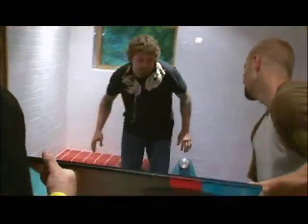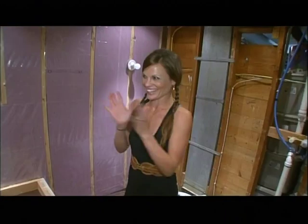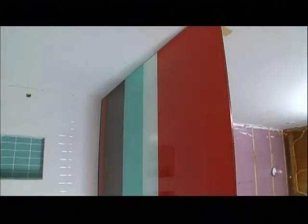Luckily, we found a spare set of hands to help us out. That was nerve-wracking. That's the hardest thing we have to do. It was worth it. Good job, guys. Nice. You guys didn't bust it. Way to go. And with this colorful glass in place, Rob and Christy's bathroom is just a few steps from completion.